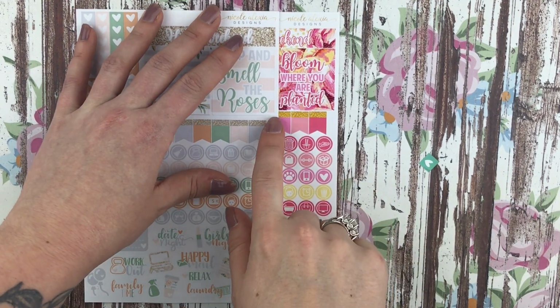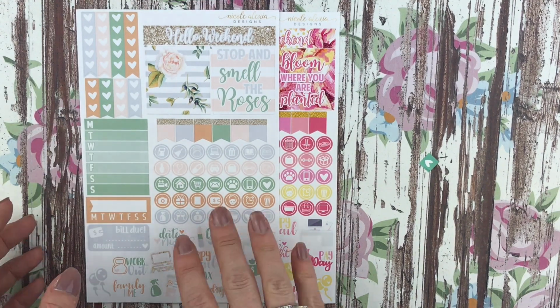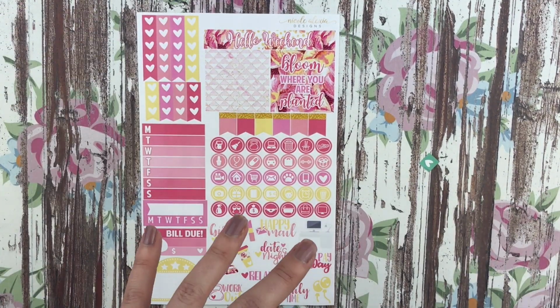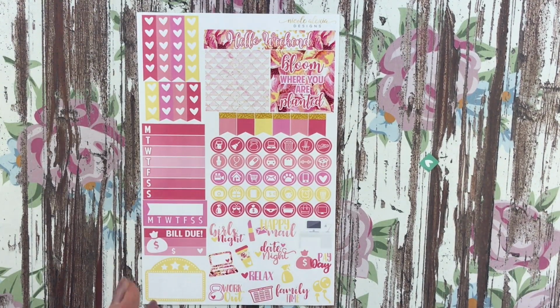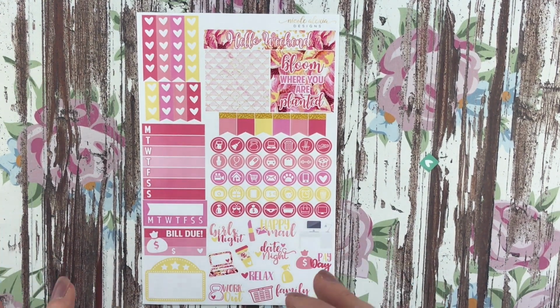So if you hold it up, you can see that there is about that much difference as far as the full boxes go. Since these are for the personal sized inserts, I don't think it matters much. I prefer to have a smaller full box just so I'm not taking up too much room in that day. So these are a bit smaller.